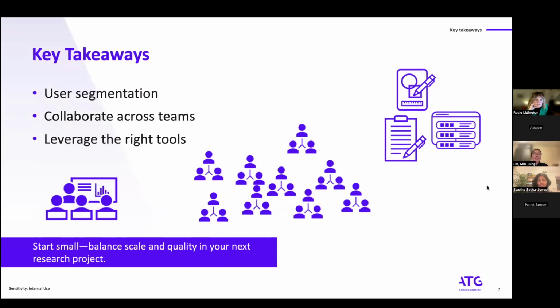So here are the 3 takeaways of this lightning talk. I think very important is setting up very clear user segmentations, and collaborating across teams to get an early buy-in and also get insights from wider teams. And the third one is to leverage those tools that I just mentioned, like automated surveys or unmoderated user testing tools. Hopefully it will help you balance the quantitative and qualitative the next time you're doing user research.